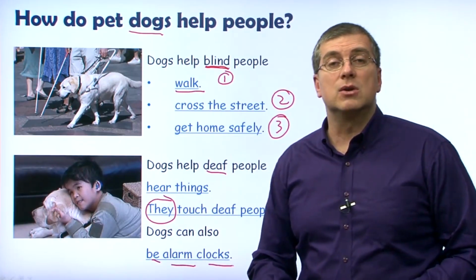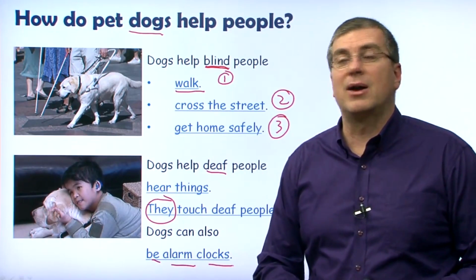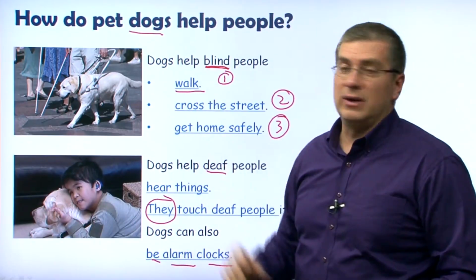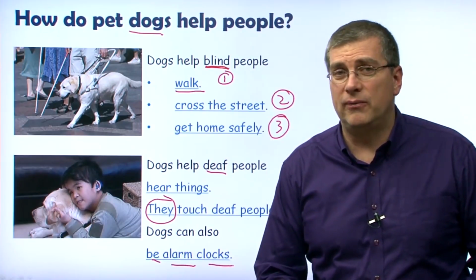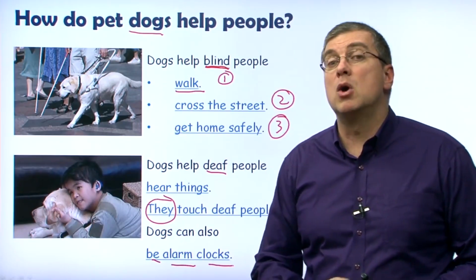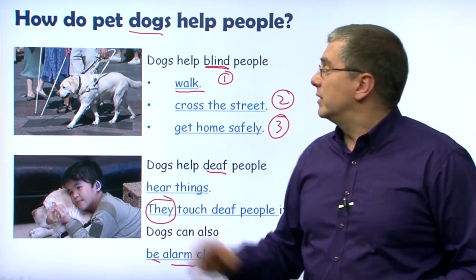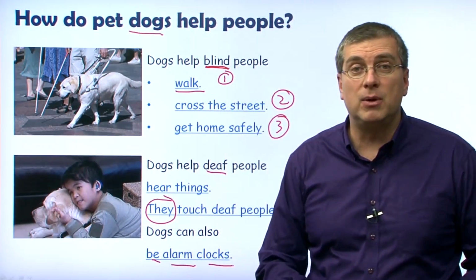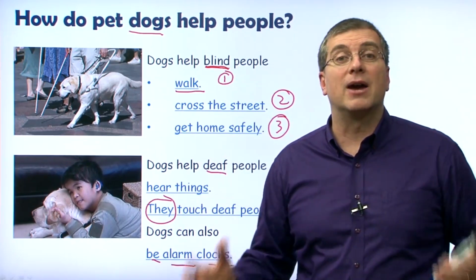Okay, so this was lesson 4, and in lesson 4 we were talking about how animals help people. And of course we saw very specifically how dogs are very helpful animals, probably the most helpful pet, but many pets can be helpful. We saw how dogs can help blind people, dogs can help deaf people, but dogs can help everybody. All animals can help everybody.